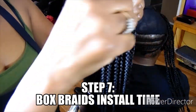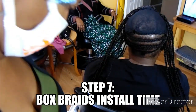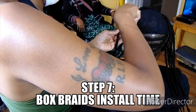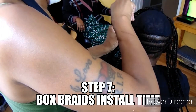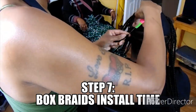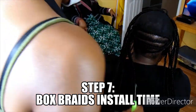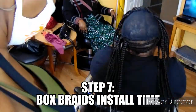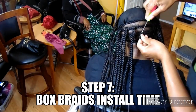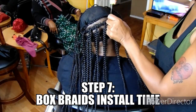We are going to apply some box braids. Yes, we are doing some crochet box braids. They are 20 inches long. We are using color 1B and we are going to add a splash of color in it as well. So I am going to do regular crochets on the braids that you have in the back. And I will show you step 8 of how I attach the box braids to the wig cap.